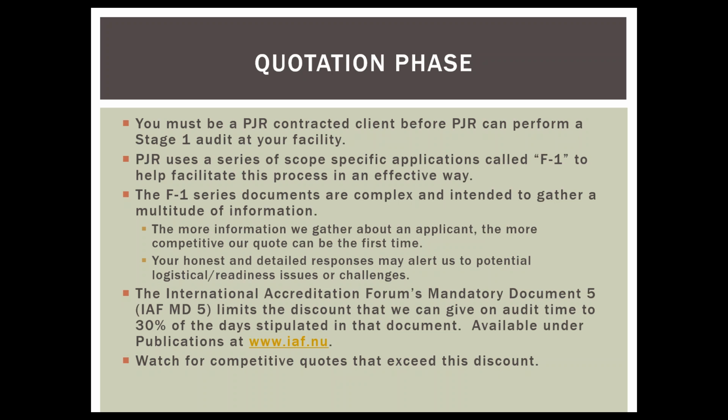Now, we get asked all the time, where does the audit time calculation come from? How do we know how much time to assign for one contract or another? Well, there's actually a very important document that's used expressly for that purpose, and it's from the International Accreditation Forum, or IAF, and that is Mandatory Document 5. Now, Mandatory Document 5 gets into the number of days that need to be assigned for a company of a particular size. And it also covers where we should be adding time, and also potentially where we can reduce time.